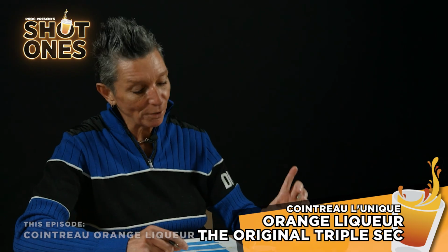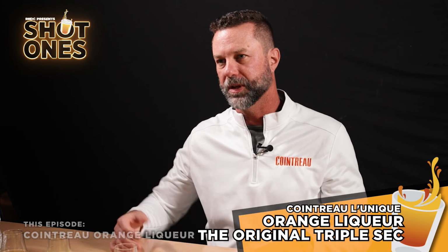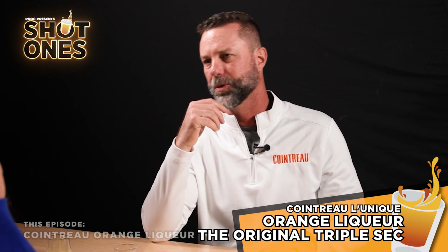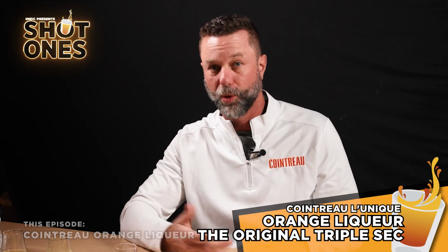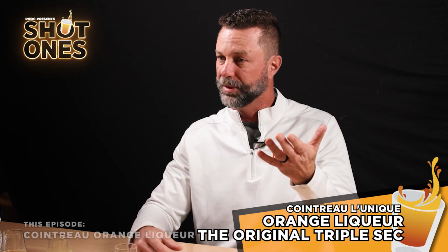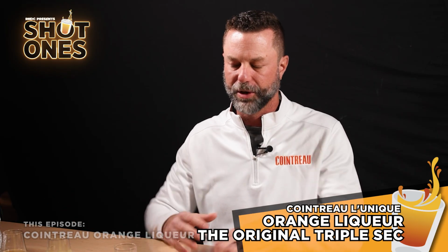If you were explaining Cointreau to someone who never tried it before, what should they know about it? Well, it's the original triple sec. What is triple sec? It's an orange liqueur, and it comes from a family of 2 basic orange liqueurs: triple sec and curacao. Being the original triple sec, triple means triple the amount of orange flavor, and sec means dry. So when we set out to create this product, we were trying to do something with less sugar and more intensity of oranges in it. That's exactly what Cointreau has, and it's lasted the test of time. We've been doing it a long time.